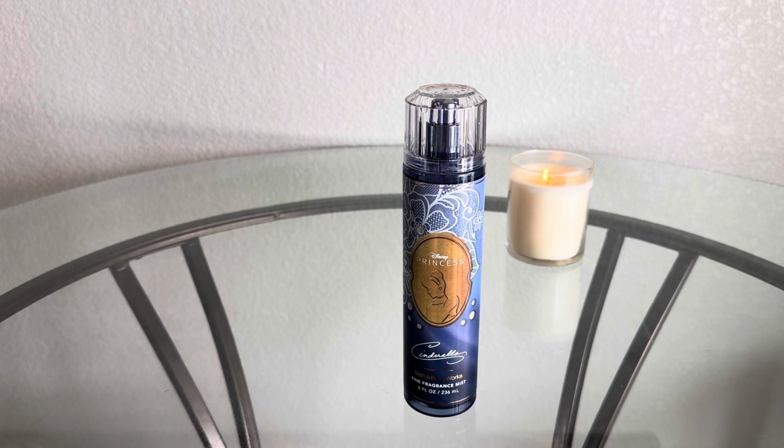I think they did Cinderella justice. I think this would probably be very similar to what she would smell like in real life based on her lifestyle. So I think they did a really good job with this.